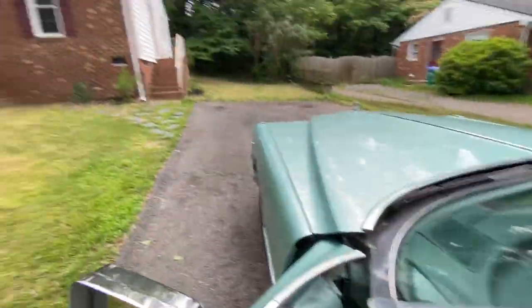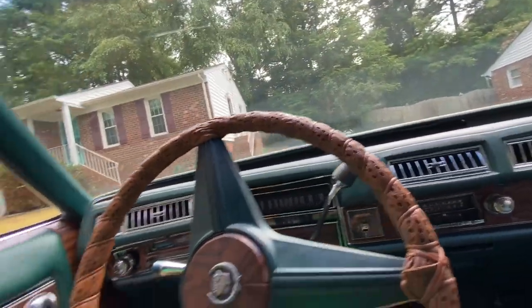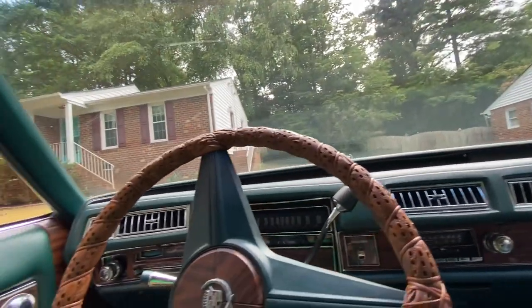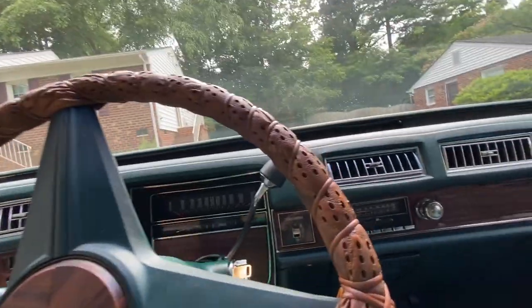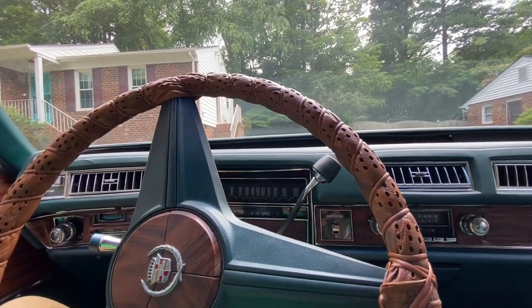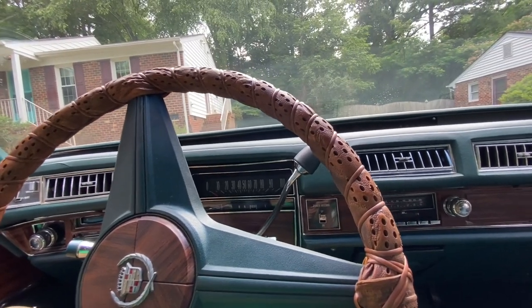I hope you enjoyed this magnificent beast of American iron automobile. This has been a pleasure of a car to hang out with and be a chaperone of for the past couple months. I'm going to plan to drive it a little bit more, but again, it is officially listed for sale.